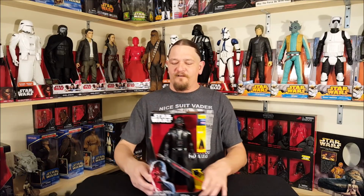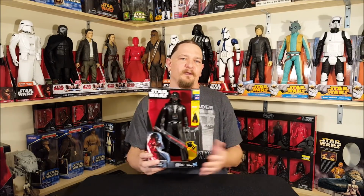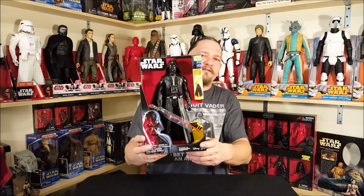The only reason I even bought it is it's a 12-inch Darth Vader, but it's the way Vader is designed on the TV show Rebels. If you're familiar with the show, you know that when Vader's on there, they kind of redesign the mask a little bit, and it's a little bit thinner, a little bit more sleek looking, and you can see the design right here in the picture on the box. I liked the way they changed Vader for the TV show, and so I saw this, it was a good deal, and I picked it up.